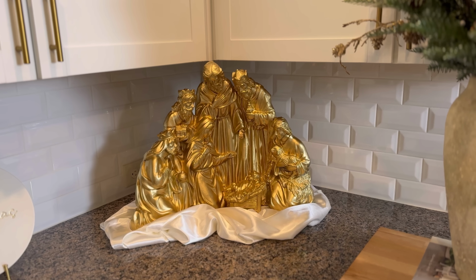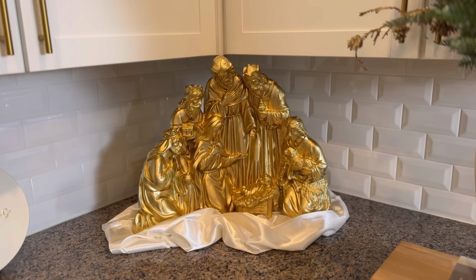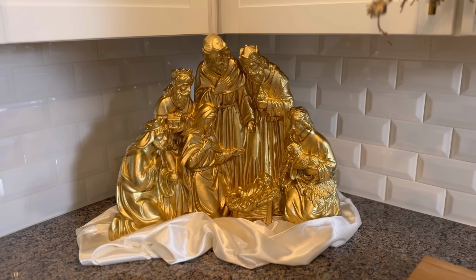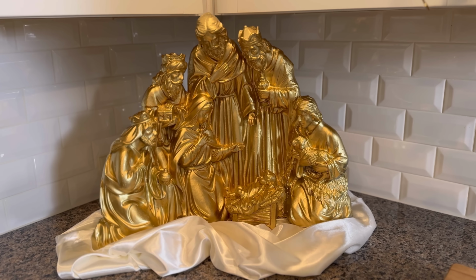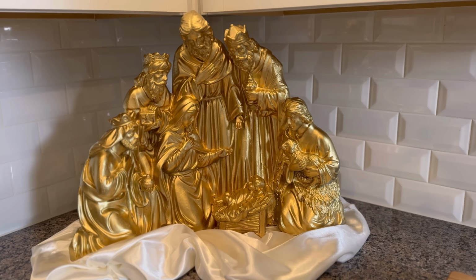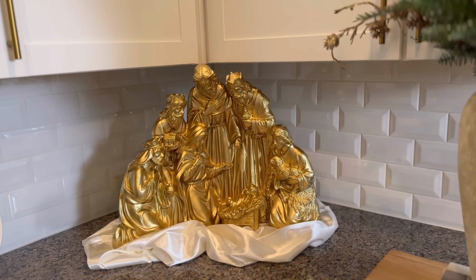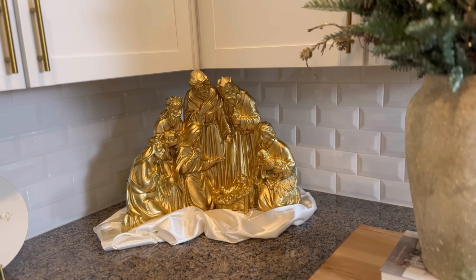Now talk about being creative. That nativity scene was originally gray when I first got it. I got it at the very beginning of the season. I had plans to use it somewhere else, but those plans fell through, so I had it left over. Now, when I originally added it, it was just very bland and blah, so that was the reason why I added the fabric up under it. Get creative, something that I always talk to you guys about.